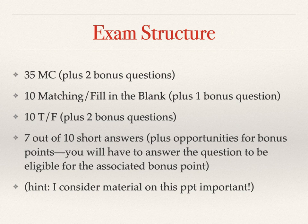There will be, in addition, 10 true-false questions. These are worth only 1 point apiece, and there are 2 bonus questions, so you could earn 12 out of 10. It's also going to be short answer questions.